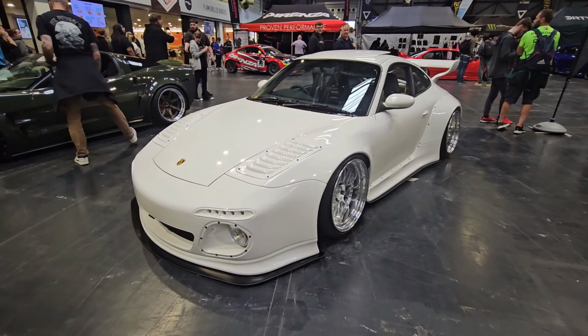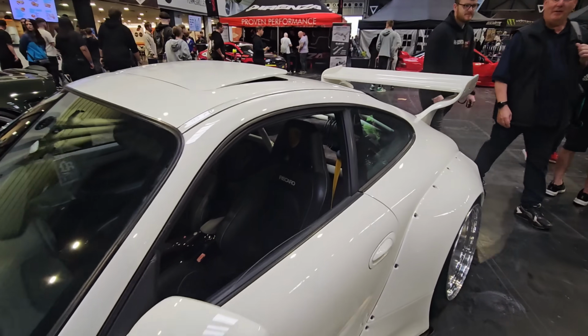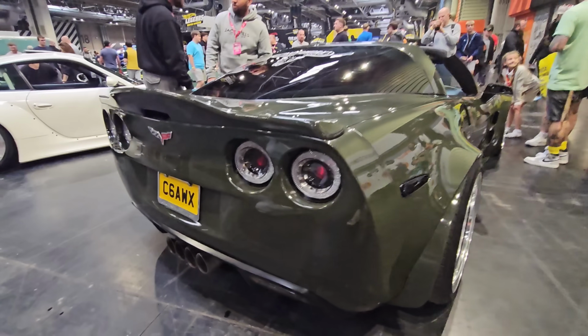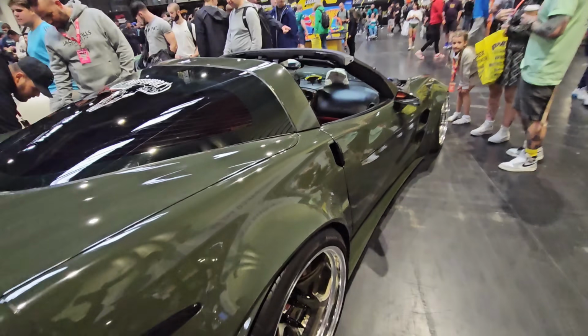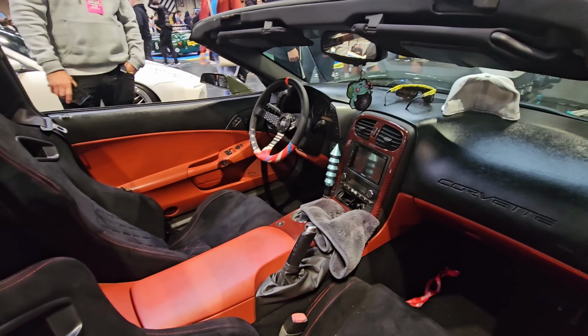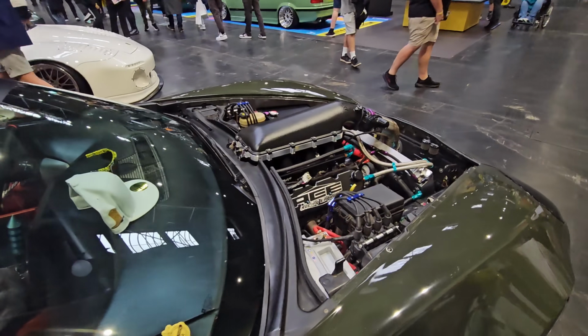Opposite you've got the flat-nosed Porsche 996 wide body, Recaro bucket seats inside, and that wild spoiler on the back as well. And probably one of the most interesting C6 Corvettes. Yes, it's a wide body C6 Vet with a ducktail spoiler. Take a look at the little wing mirrors. They are jagged. We have automatic power, some fake carbon fibre inside, and then quite the sizable engine up front.